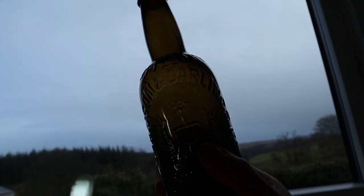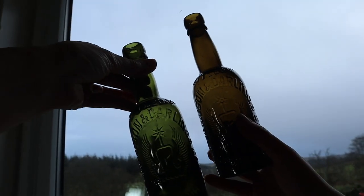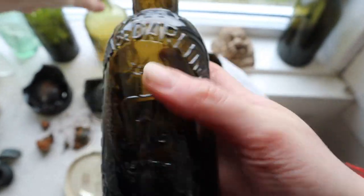If we hold it up to the light, it's a bit of a different colour, a bit of an amber colour. So if Mum holds that up, we've got two different coloured ones. They're so pretty. Cool. We love them. I just love the embossing on that. I think it's so cool.